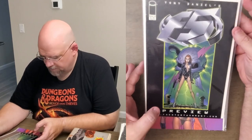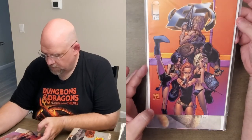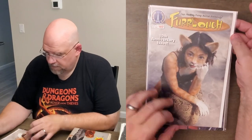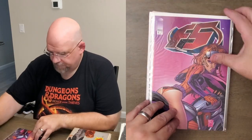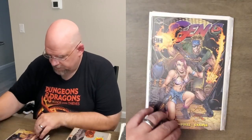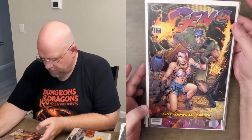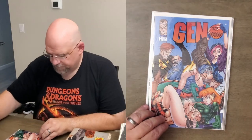Tony Daniel's F5 from Image, number 1. Number 2. Furlough, number 107 from Radio Comics. F5, number 4. Gen 13, number 4. Yeah, I wish you had the first ones of that. Number 9. 0.